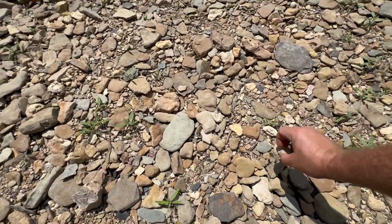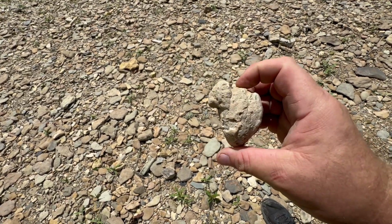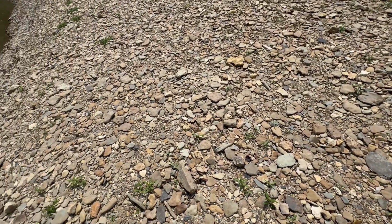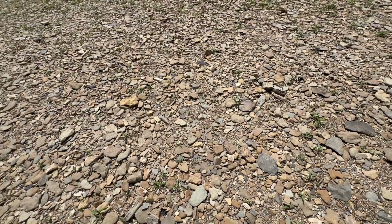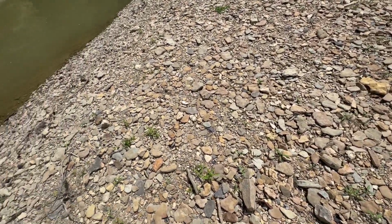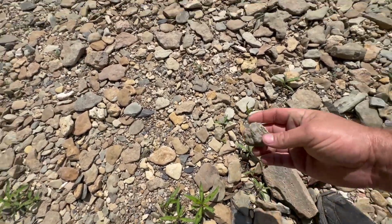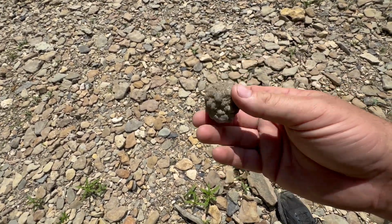That one's kind of cool. It's like a little double. I picked up another one off camera. It was smaller than this one, but that's kind of cool. It's really hard. You get focused on the geodes and that's all you're looking at. Little calyx.